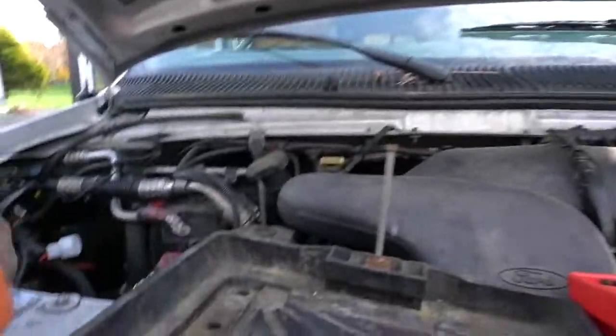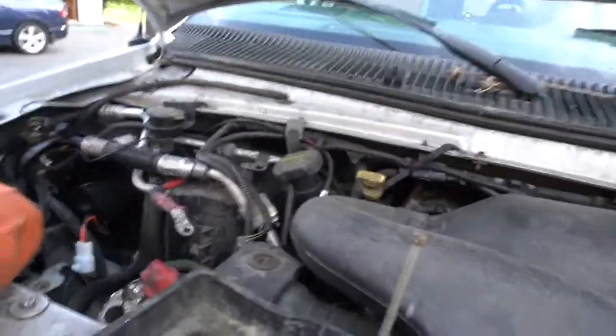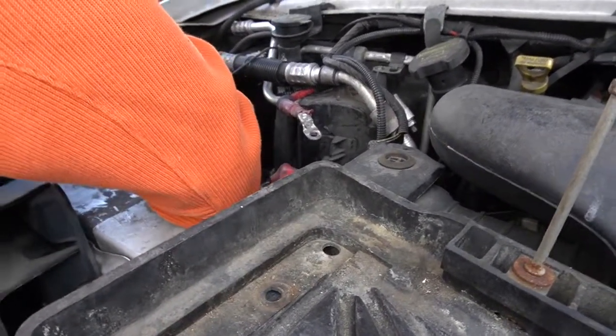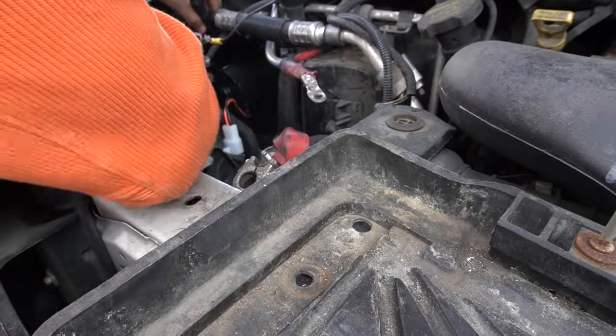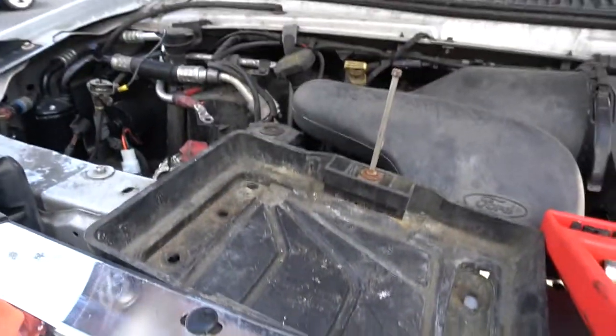All right, so we've bolted the actual fan motor, the new one, in place. And you gotta put everything back together. So we gotta plug in the motor, then we gotta put the battery back in and bolt everything back up. So that goes like that. This is the tray that holds the battery that we have to put in.